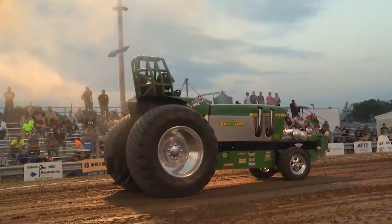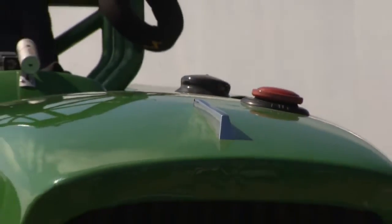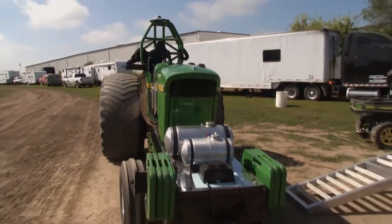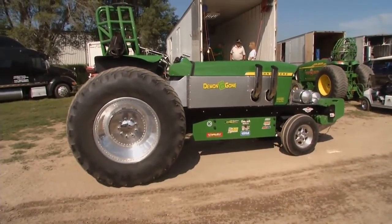This is Lyle Ronk getting ready to pull. Earlier, Rick Carlson caught up with him. It's a green tractor. Demon be gone. Lyle Ronk, how did you start pulling? Well, when I started pulling, I was about 8 or 9 years old, my dad decided it was a good idea to get the garden tractor out, take it to the county fair in town, and we started pulling it, and I guess it just kind of evolved from there.